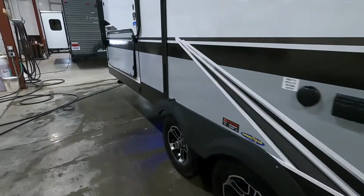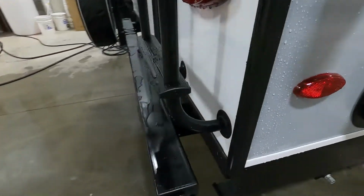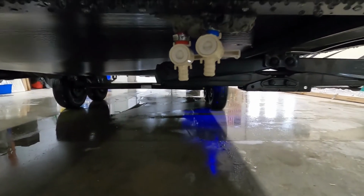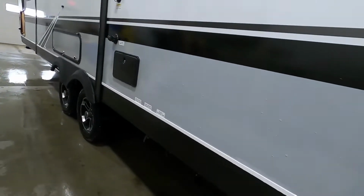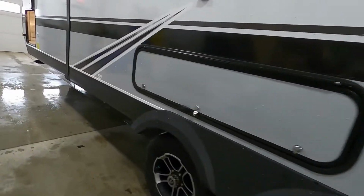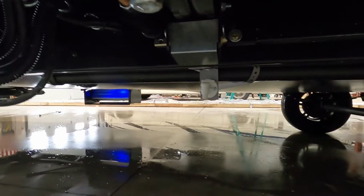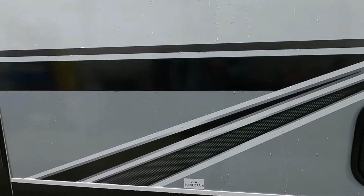Come around to the back of the unit. Go down here to our low point drain and open up both of those. Drain all your waters out. If you're using potable water, you'll come to this low point drain and turn that white knob. Close everything up and head on up to the dump station.